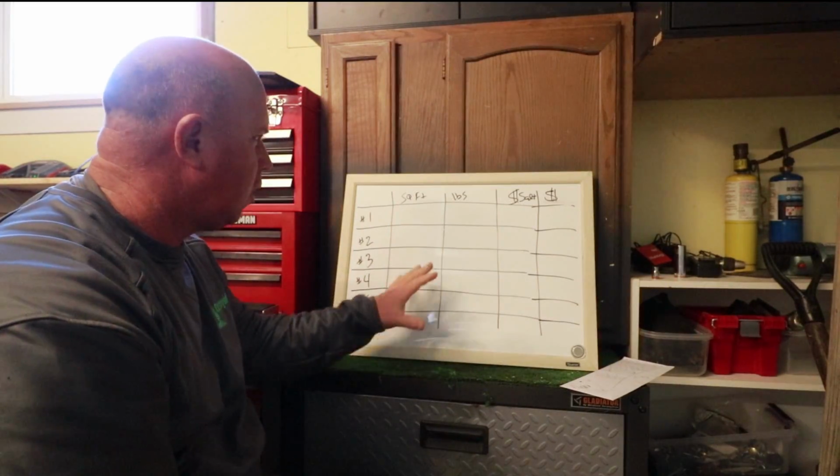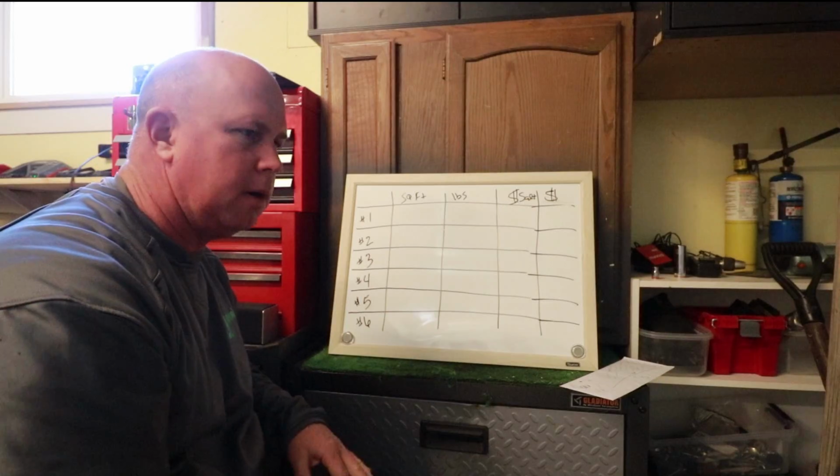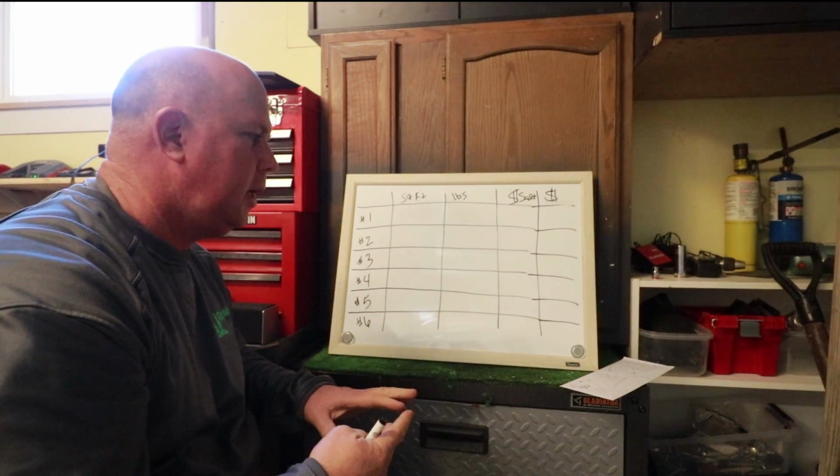All right guys, so I got the chart made up and we've got the six properties on here. I'm not going to include the seventh property.